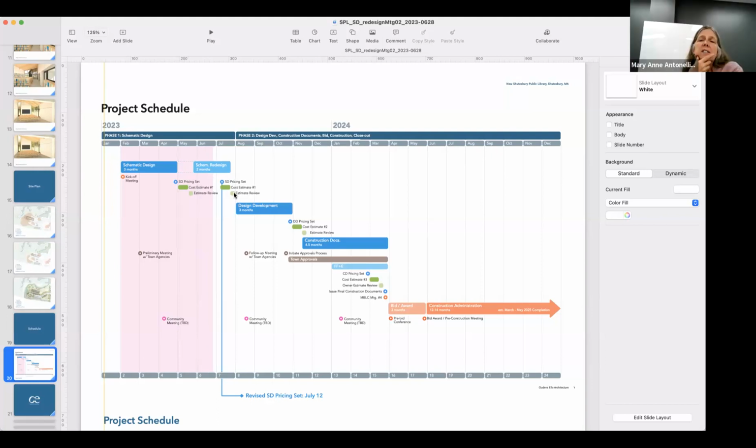So we're going to wait for a pricing set from you on the 10th. We're going to post a meeting for 7 PM on the 11th. Then the pricing set is going to go off on the 12th. Yes, and the set on the 10th will be a draft. It's not going to be 100% complete at that point.